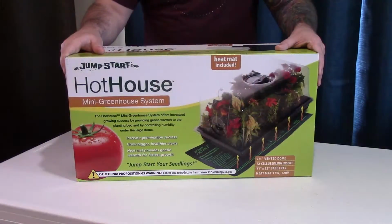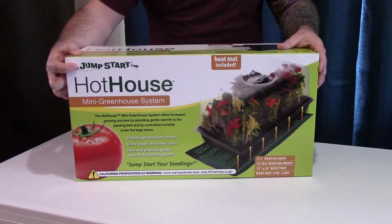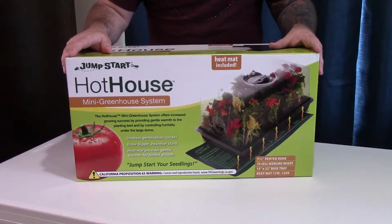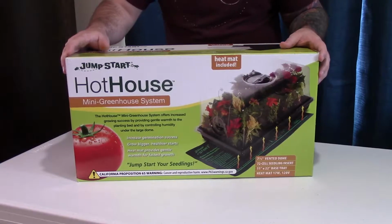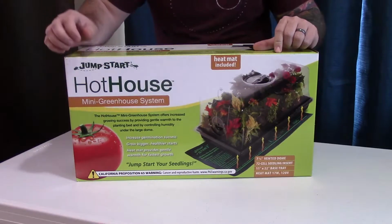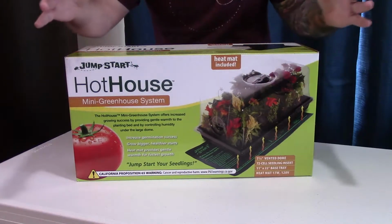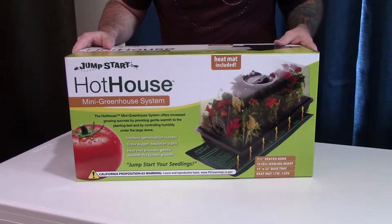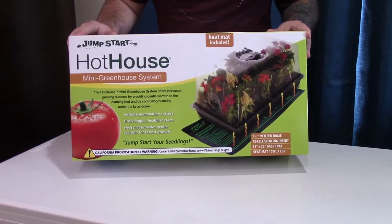I'll show you what I got here. The first kit that we're going to be unboxing today goes by the brand name of Jumpstart, and this is a hothouse mini greenhouse system. So what I'm expecting to see in this box is a 72 cell planting tray, or seed starting tray, and then there should be a larger tray which holds that. Hopefully it'll result in being able to bottom feed our seedlings. As well, you get a humidity controlling see-through dome which covers the entirety of your 72 seedlings. So in essence, you're creating a mini greenhouse inside of your house. So hopefully that's the way this will pan out and work well for us.